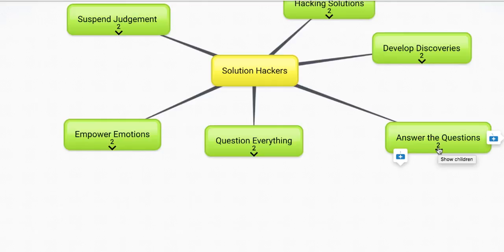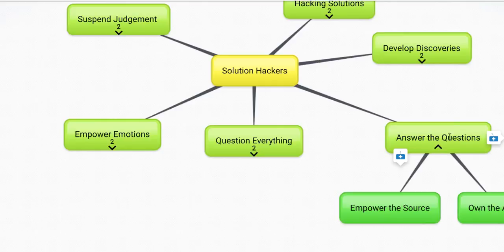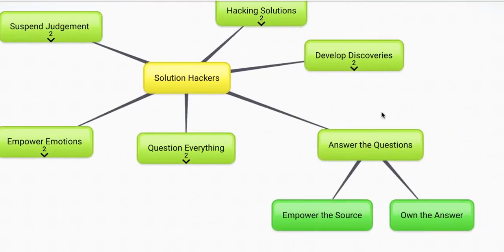Then we get to the 4th step, and that's we start answering the questions. We've asked the questions, now we start answering them. So let's take a look at what we do when we answer the questions. There are 2 steps in this process. We're not just looking for answers. We're going to empower the source, and we're going to own the answer. When we realize how valuable it is to empower the source and own the answer, it changes how we think about the solution that we're seeking.